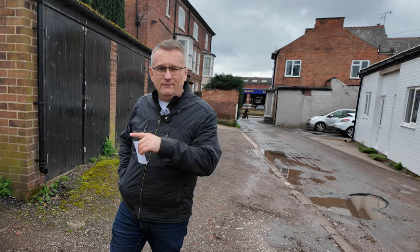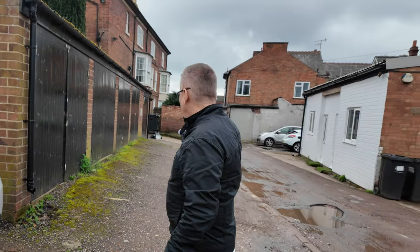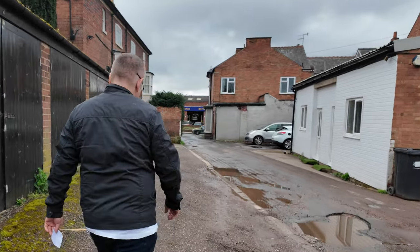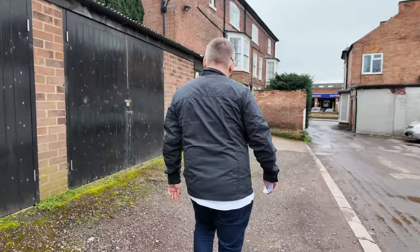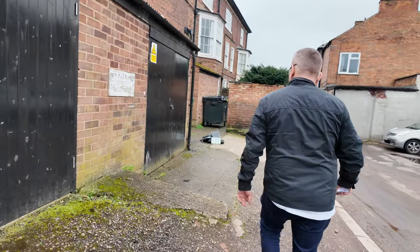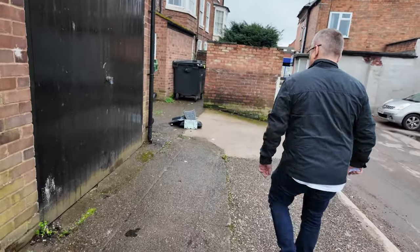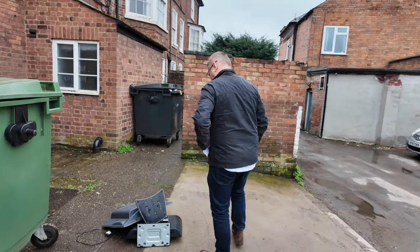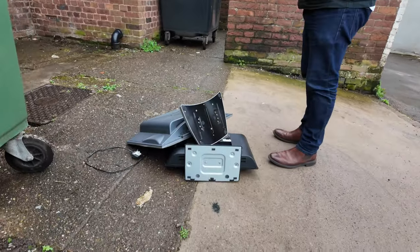Right, we're at the big house in the city centre where the latest refurbishment is. And we've just driven past the bins. And we can see like a telly that's just smashed up. I don't know what's going on. Let's have a look. Why would that be there just randomly? There are two tellies here. Two monitors. Why would they just be put there?